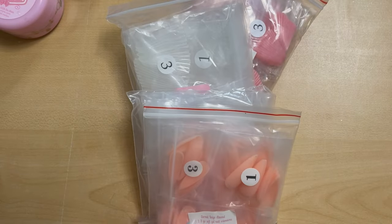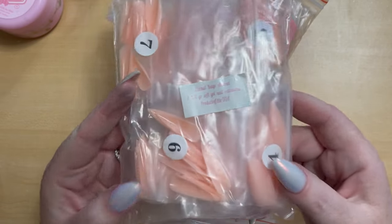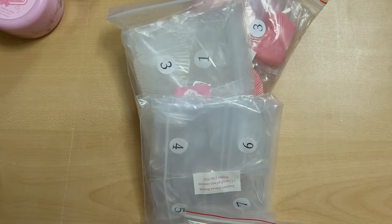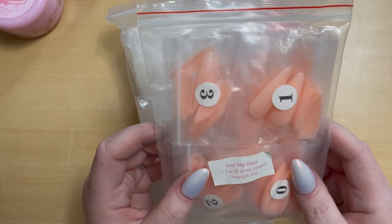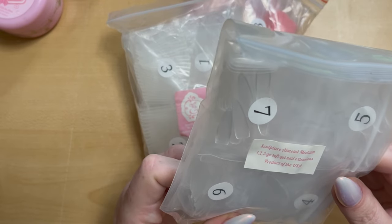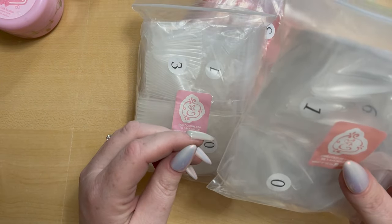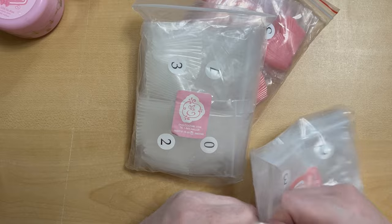All right, and then let's open up this 123 Go, which I already regret because I already opened up so many tips that this may have been a waste, but only a waste of $10, so we're good. Okay, so this is Eternal Beige Almond. Another one into the giveaway pile. Eternal Beige Almond. Another one. Honestly, I'm happy to spread the love, even if this isn't ending up the way I wanted it to. Sculpture Almond Medium. I'm not sure that I got these, so let's open them up.